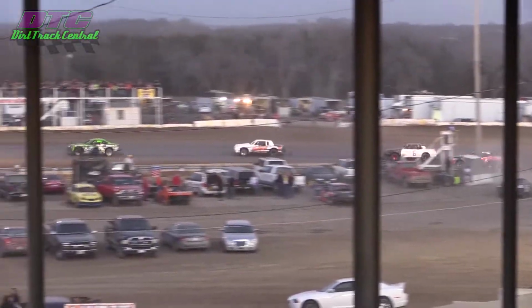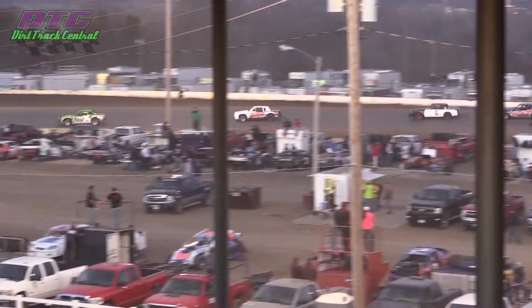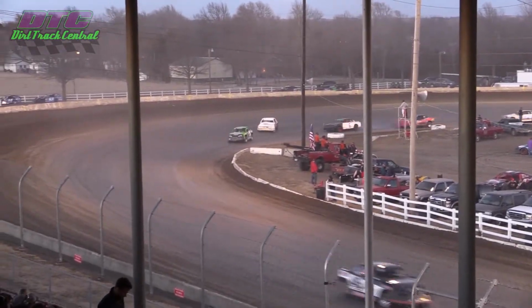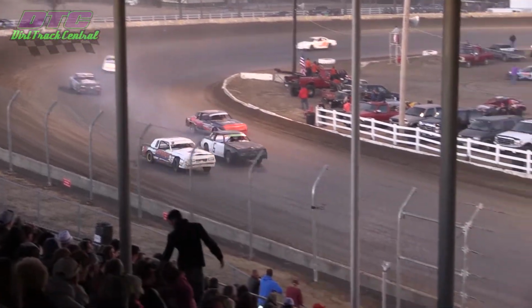Casey Jones was not happy right there. The 0-1-3 car went up and leaned on the number 1 car very hard and let his dissatisfaction be known. Unfortunately, he cut down the right front tire on the 0-1-3. White flag is out for your race leader. 37 cars across, bound for the final time.